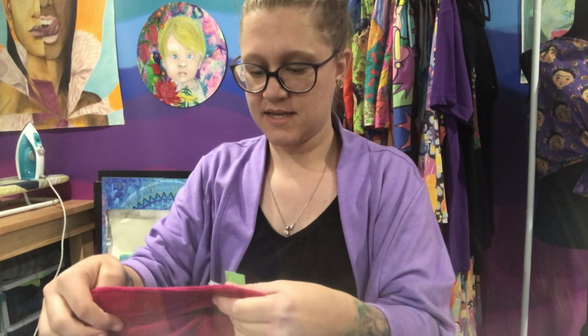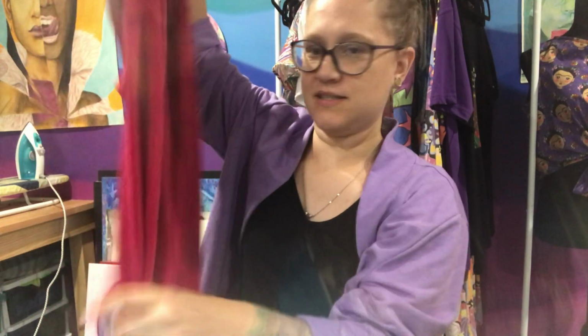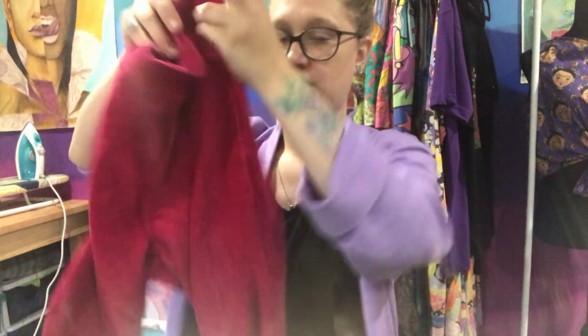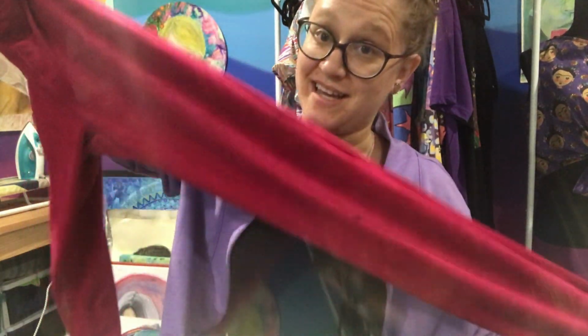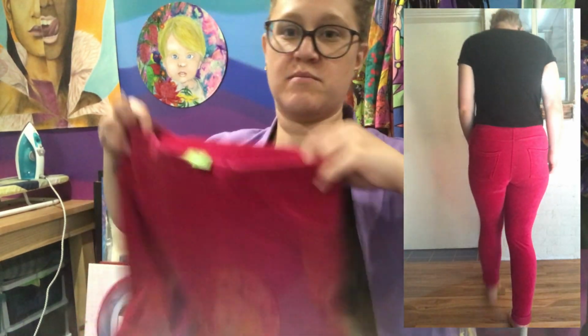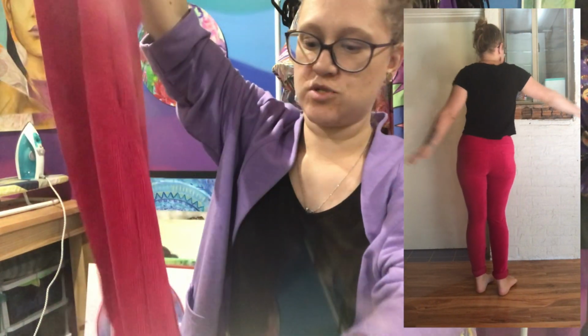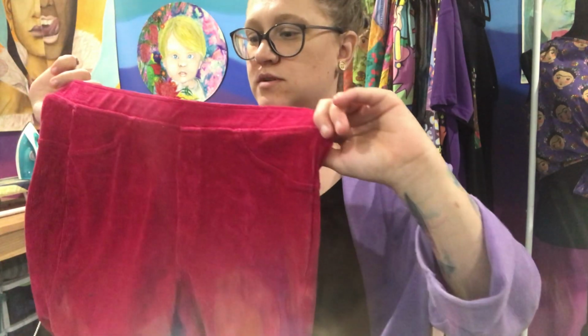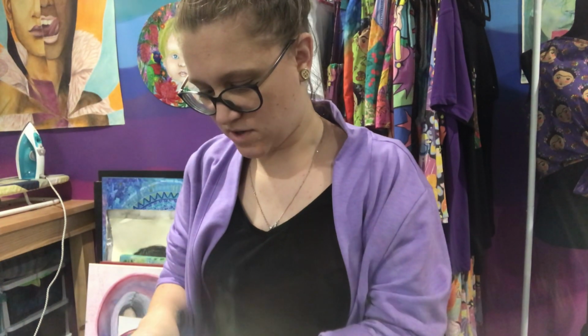And the next thing I found at the same op shop in Sawtell, I'm obsessed with corduroy at the moment, and I'm trying to find corduroy related pants, and I actually found these bright pinky, probably magenta, red corduroy jeggings. I have to try them on as well, so I'm not sure if there's anything I need to alter with them, but I thought that was a pretty good find as well, and they were only $4.